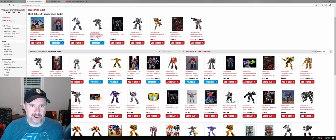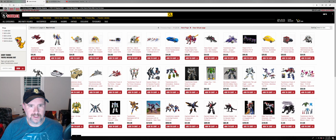Let's see. Go back to those new arrivals. Anybody have any DX9 Dinobots? Wow, some of these have sold already. There was a Grimlock here earlier. It's gone now. These are like a little bit, I think, larger than Legends class.